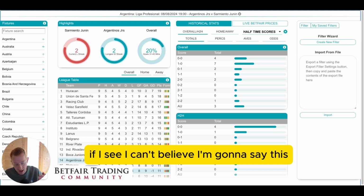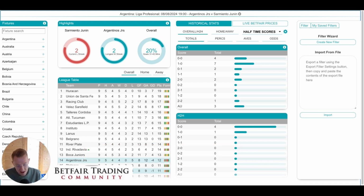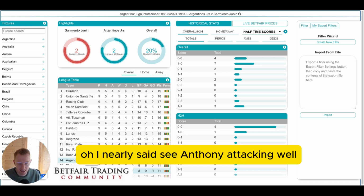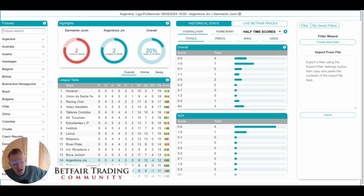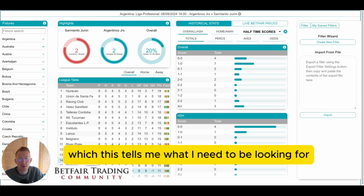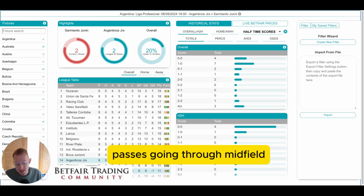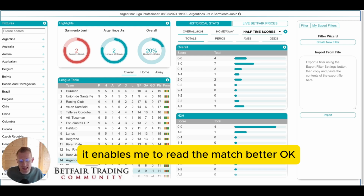Also, I can't believe I'm going to say this, but if I see Man United attacking well, I nearly said see Anthony attacking well, but that doesn't happen very often. If Man United are attacking well, it tells me what I need to be looking for: their players beating players, passes going through midfield, all of those things. It enables me to read the match better.